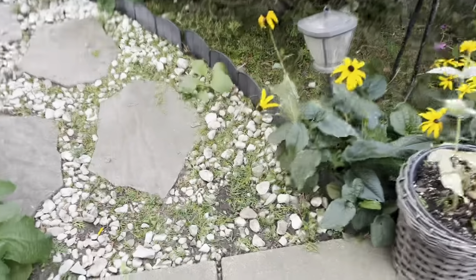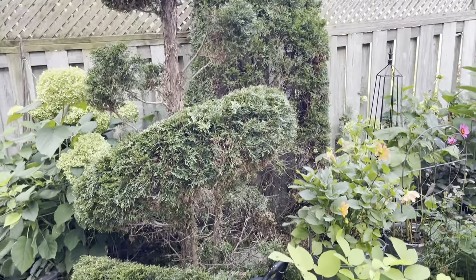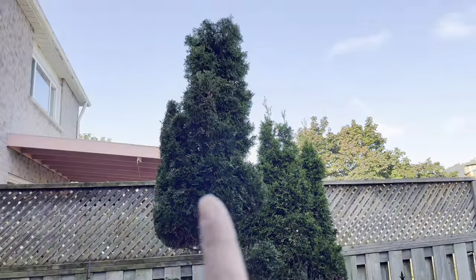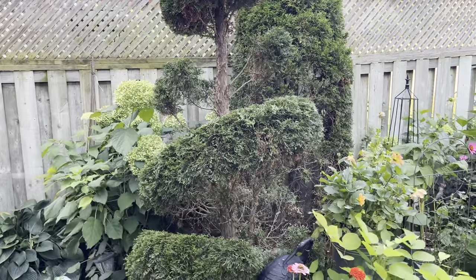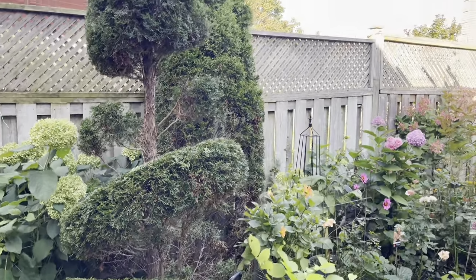Yeah, look at the mess. It's hard to clean it up. I wish I had a leaf blower. I recently trimmed this one. So it was just one big blob and it was super tall. I hacked off the top. It was bothering me for the longest time. But I shaped it. This was not the shape I had intended. Nope, I had a different shape in mind.